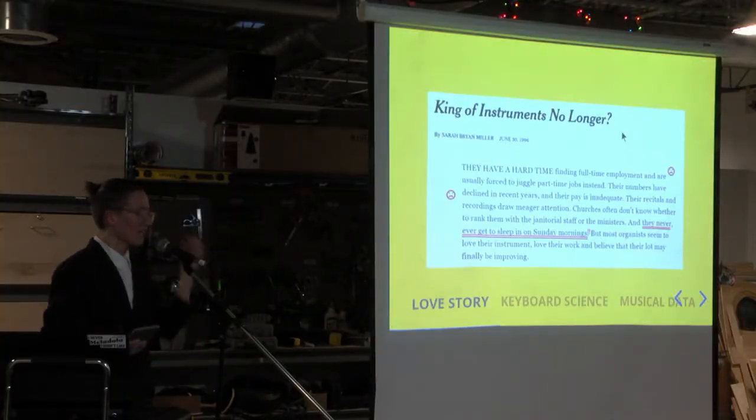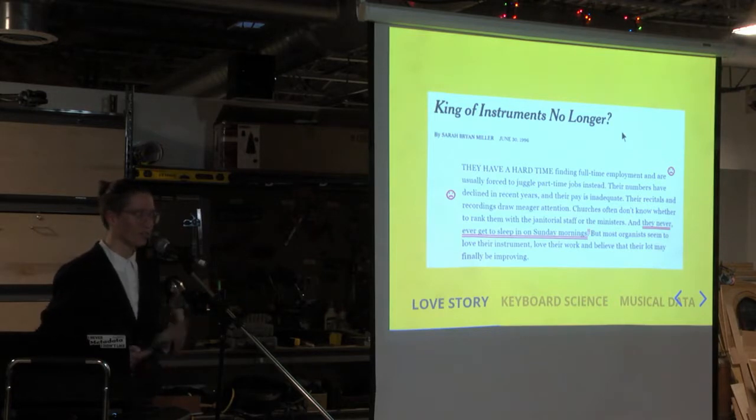But when you have fewer organists, this organ, this instrument, this really complicated object, is at a crossroads, and it's facing a lot right now, and there are a lot of questions about its direction in the future.